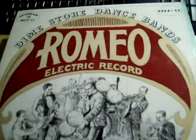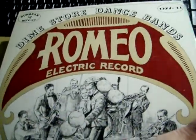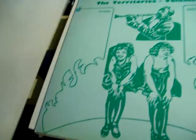This is quite an interesting double album. Dime Store Dance Bands, on the Sunbeam label, with lots of very rare recordings that you found on these budget labels, like Velvet Tone, Grey Gull, Timely Tunes, Challenge, Broadway, Perfect, Banner, Diva, Cameo, Regal, Harmony, Clarion, and so on. So lots of interesting recordings here. White Way Serenaders, Frank Auburn Orchestra.